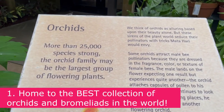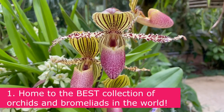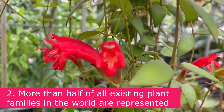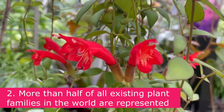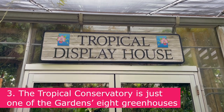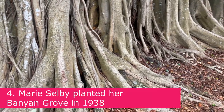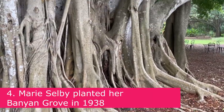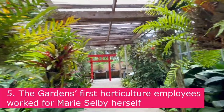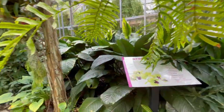The Selby Botanical Gardens is home to the best scientifically documented collection of orchids and bromeliads in the entire world. More than half of all existing plant families in the world are represented here at the Selby Gardens collection. The Tropical Conservatory is just one of the garden's 8 greenhouses. Marie Selby planted her banyan grove in 1938, and many of them still stand to this day. The garden's first horticulture employees actually worked for Marie Selby herself.